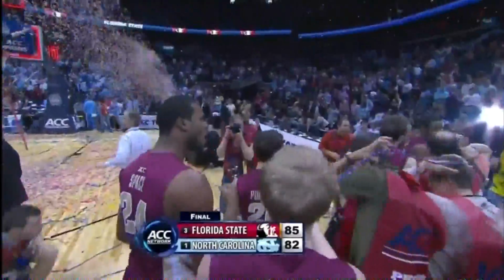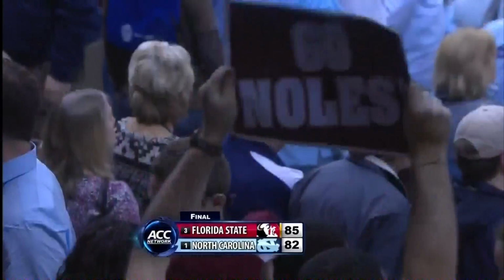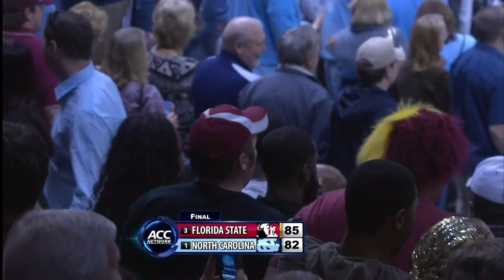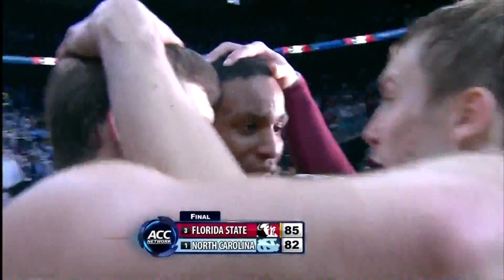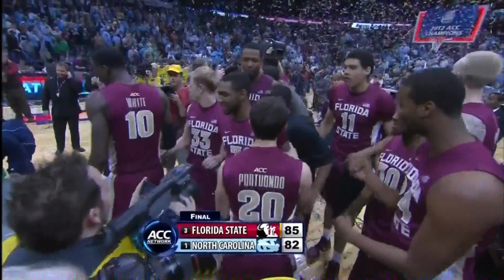And the celebration continues in Phillips Arena. 18,371 here today for the 59th annual Atlantic Coast Conference Championship game. And we saw history made with Florida State winning its first ever ACC championship. Florida State has had a nice season, no question about it, but this takes it all.